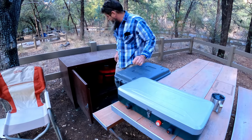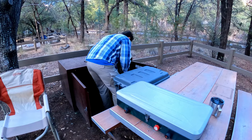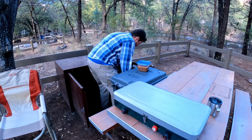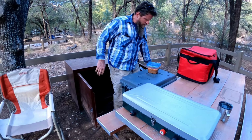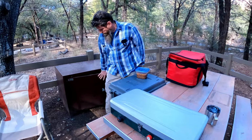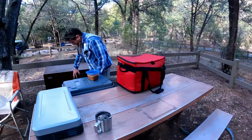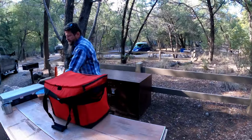So each campsite has one of these bear bins to store anything in it that has an odor. So even your toothpaste you're supposed to put in there, your toiletries, so the bears don't try to get into your tent or your vehicle. Vehicle, they say you can keep it in it. Yeah.